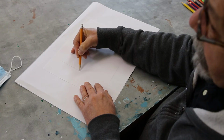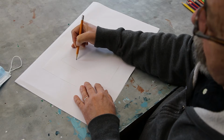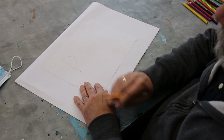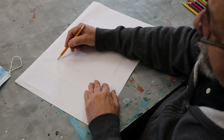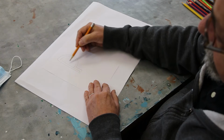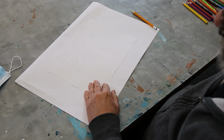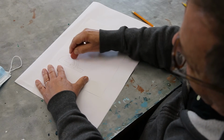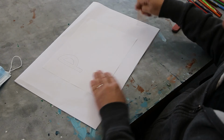If you know your alphabet, which I know you do, and you know how to draw them, which I know you do, what you do, lightly with a pencil, draw the letter, right? Make it big and bold. The next thing you do, all you have to do is go around the entire letter like that, even on the inside. And then you take the eraser and you erase the original P. Ta-da!